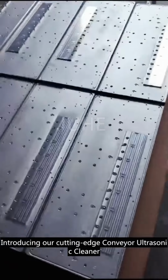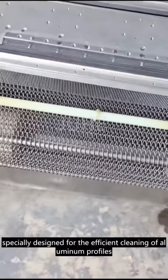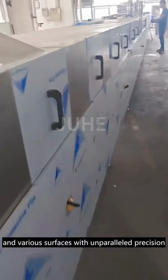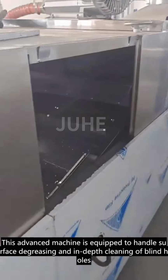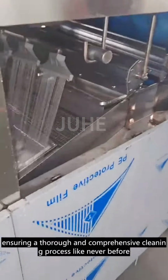Introducing our cutting-edge conveyor ultrasonic cleaner, specially designed for the efficient cleaning of aluminum profiles, electric radiators, and various surfaces with unparalleled precision. This advanced machine is equipped to handle surface degreasing and in-depth cleaning of blind holes, ensuring a thorough and comprehensive cleaning process like never before.